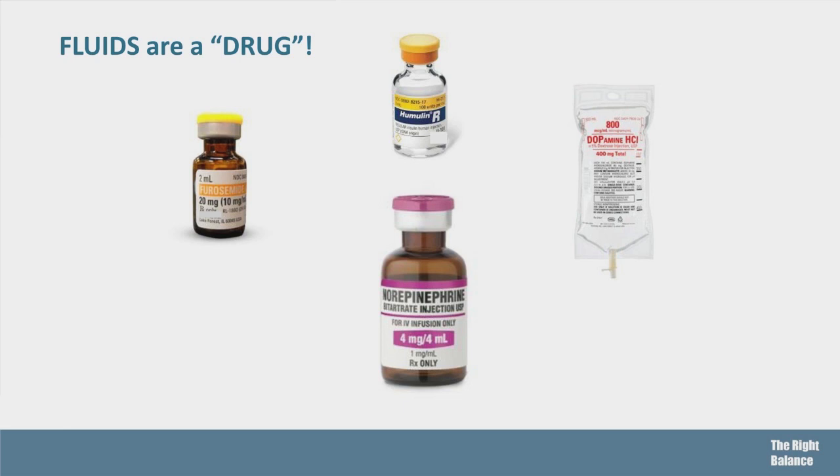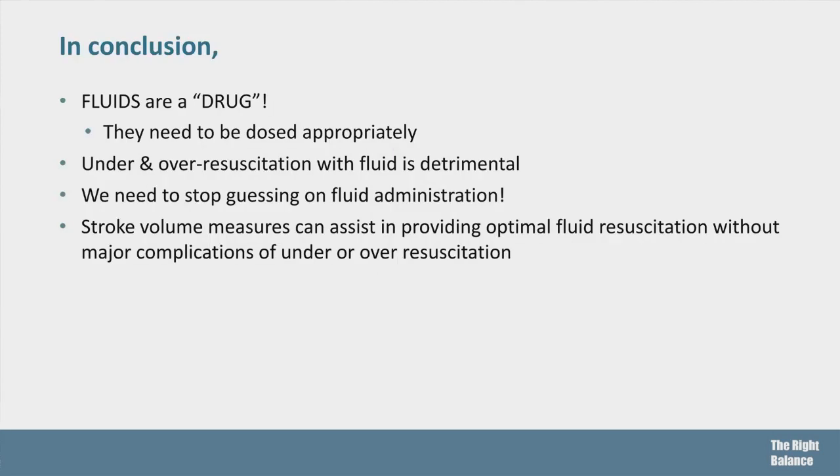But just again, to wrap things up, you have to think of fluid as a drug. Fluid overload or fluid underload, they're not benign. Fluids are not benign. The type of fluid is not benign. And you really need to put some thought into what we're giving patients. But again, just think of fluid as a drug. And I really am hoping within the next year, we all start looking. I honestly feel like this is a time where technology can really help us so that we can stop guessing on fluid administration. And stroke volume measures can definitely assist in optimizing fluid without major complications of under or over resuscitation.